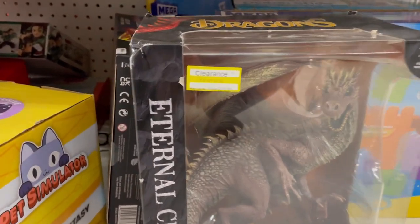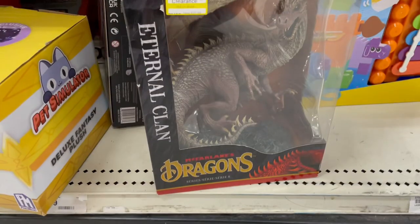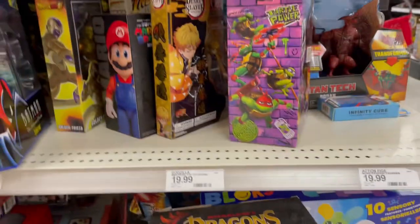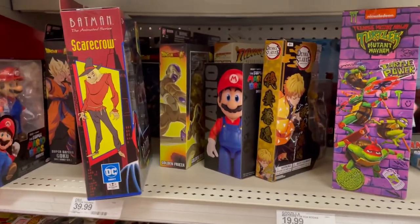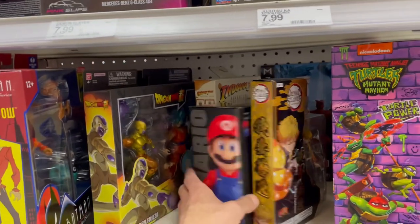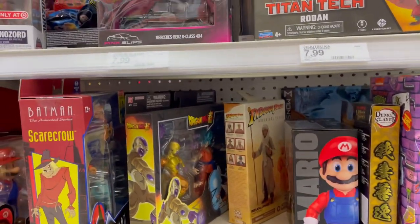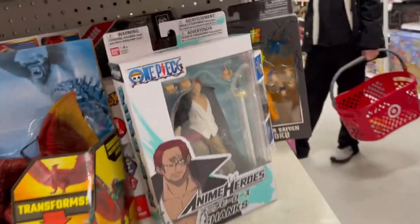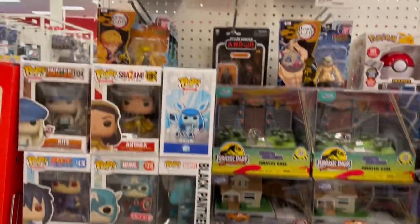That's actually pretty decent price. Look at that guy. That's intense. Alright, what else we got hiding in here? Anything? Scarecrow, Dragon Balls. Map Room Indie, what a shock. That looks like about it. More Dragon Ball. McFarlane back there.